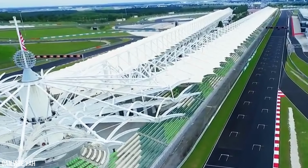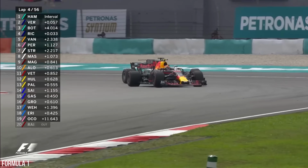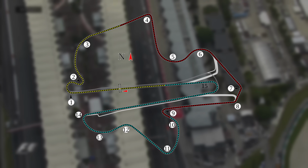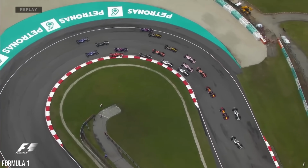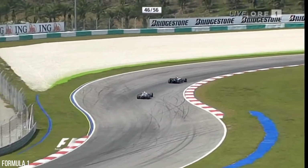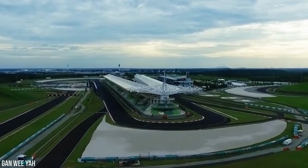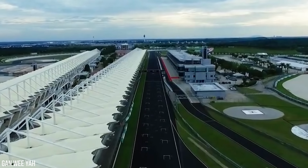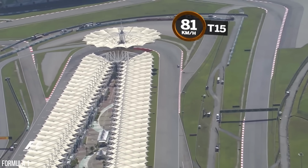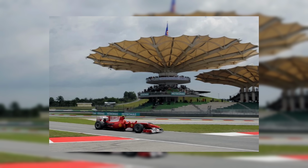one. It's a circuit that is flowing, high speed, and provides a lot of overtaking opportunities. At 5.5 kilometers long, with 15 corners, 8 straights, and a variable track width, it gives drivers the possibility to try different racing lines. One of the highlights has to be the grandstands, a double-sided, gigantic construction that gives the possibility to view the pit, the main straight, and back straight, all separated by a tight hairpin.